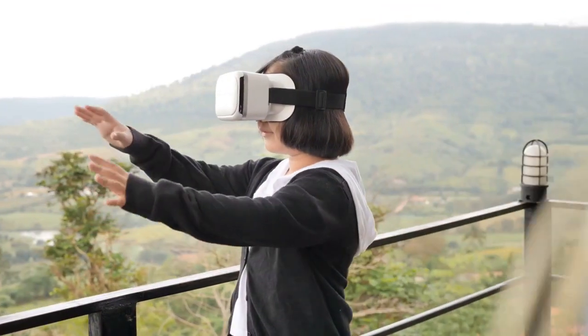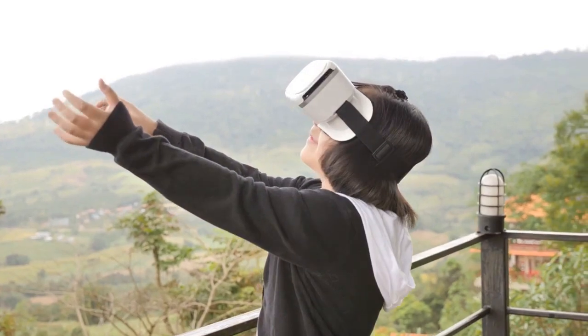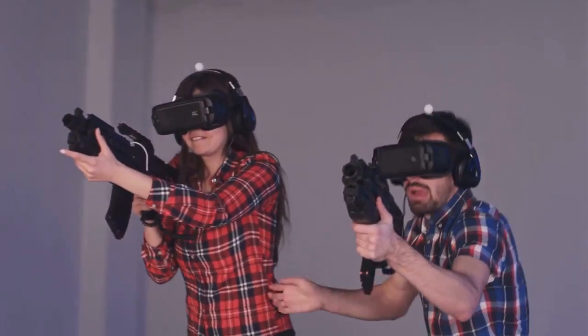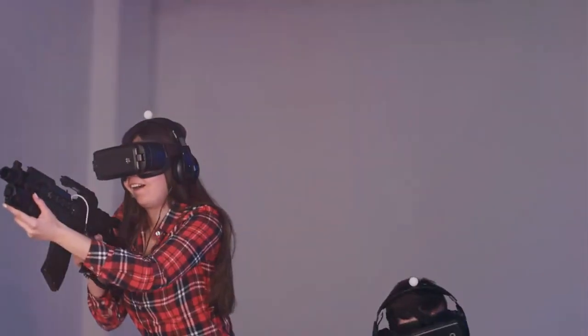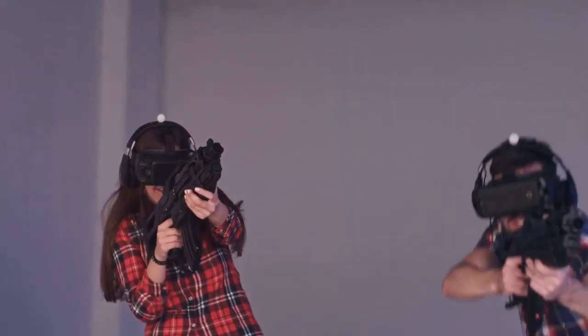Imagine strapping on a VR headset and finding yourself in the middle of a prehistoric jungle, surrounded by dinosaurs. You could hear the ground shake with every step they take, feel the heat of their breath on your skin, and maybe even smell their, well, you get the idea.